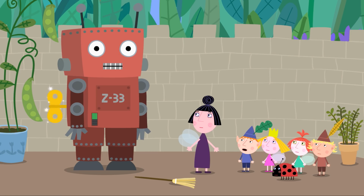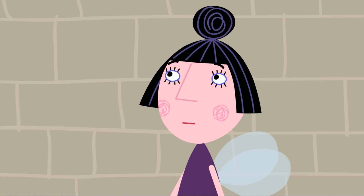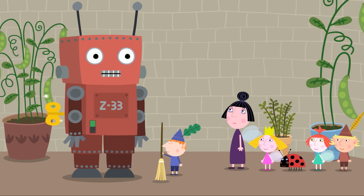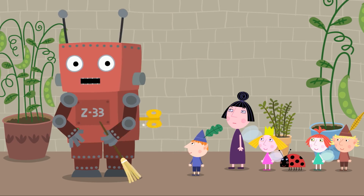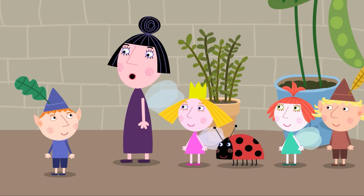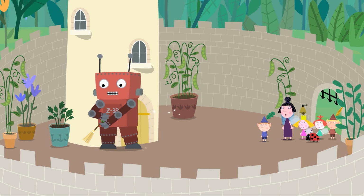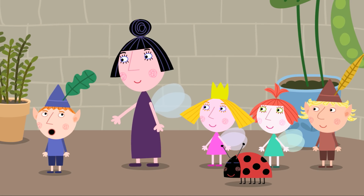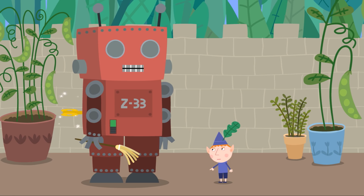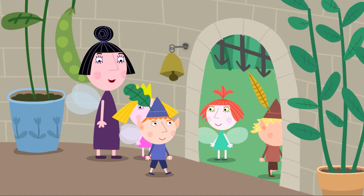What is this thing? It's just a toy robot. But it does anything Ben says. Really? Yes, watch this. Robot, clean up the courtyard. Must clean up. Must clean up. It's very good, isn't it? I'd like one of those to do all my cleaning. You can borrow my robot if you want to. That's very kind of you, Ben. Maybe I'll borrow it just for this evening. Okay, robot, I'm going home now. But I want you to stay here and tidy the castle. Yes, Ben Elf. Bye, everyone. Bye. See you tomorrow.